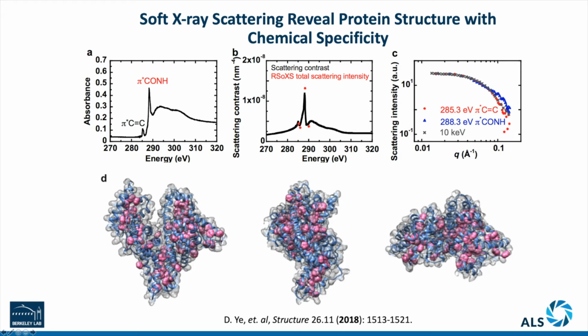As a result, labeled here, the red part is the carbon double bond, the blue part is the carbon-oxygen, and the gray part is the overall. So in comparison to the hard X-ray experiment, we were able to identify a different envelope size based on these chemical differences.